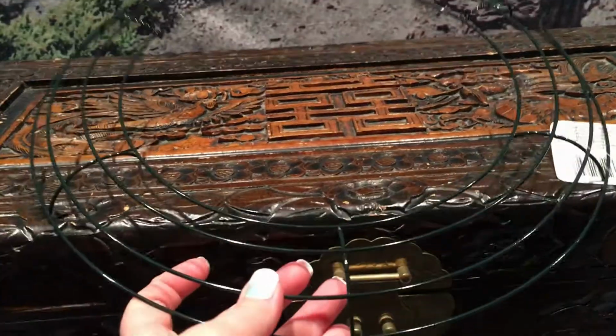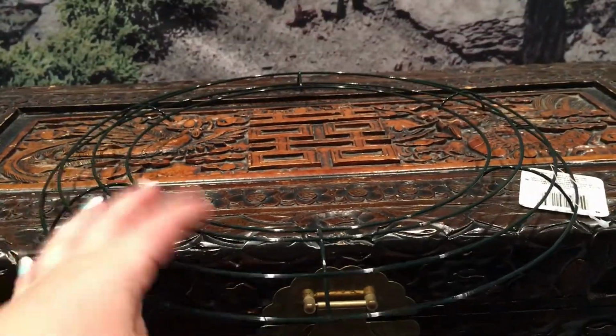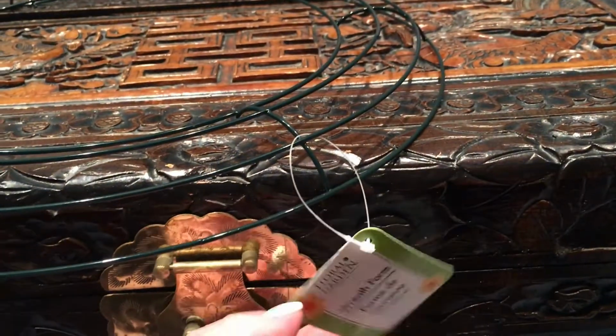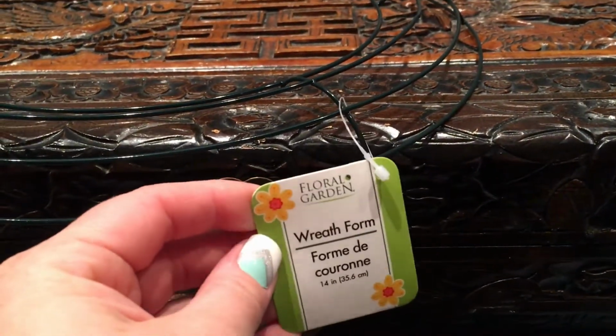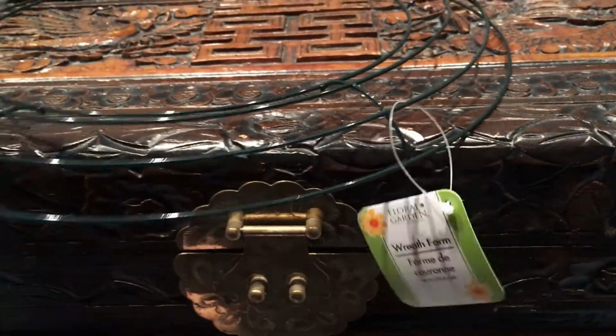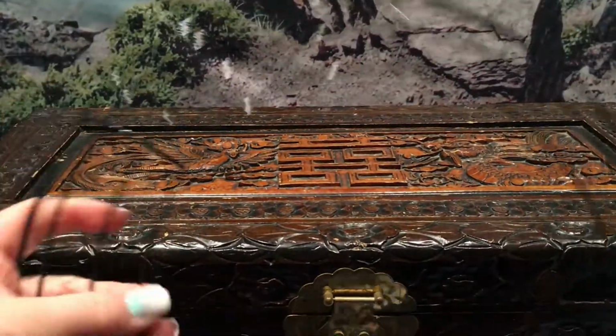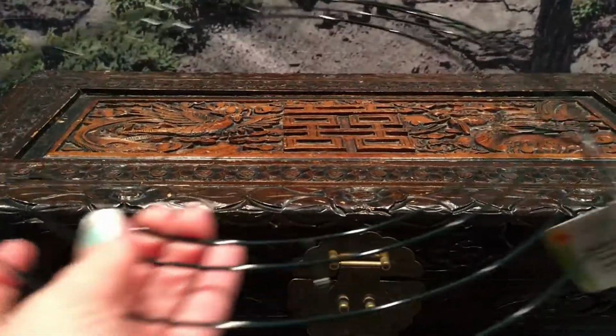I have no plan for this right now, but I feel like this is a really great staple to have in any crafter's craft box. So this is a wreath form. So it's just the metal wiring to make a wreath, and I just thought that would be great to have. I will either use this for fall or I'll use it for Christmas time.